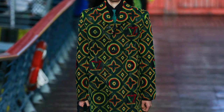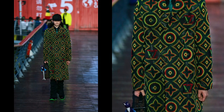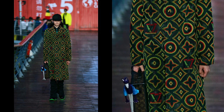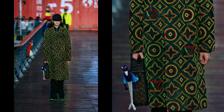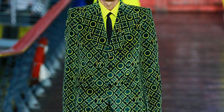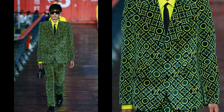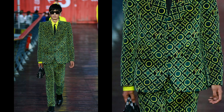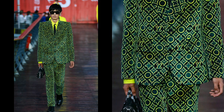This is an interesting fabric. I have seen something very similar to this before in upholstery, but this one has the Louis Vuitton monogram. This is a variation of the fabric we just saw, but in a smaller pattern and different colors. I think it works a bit better as a smaller pattern, but it's quite overwhelming for an entire look.